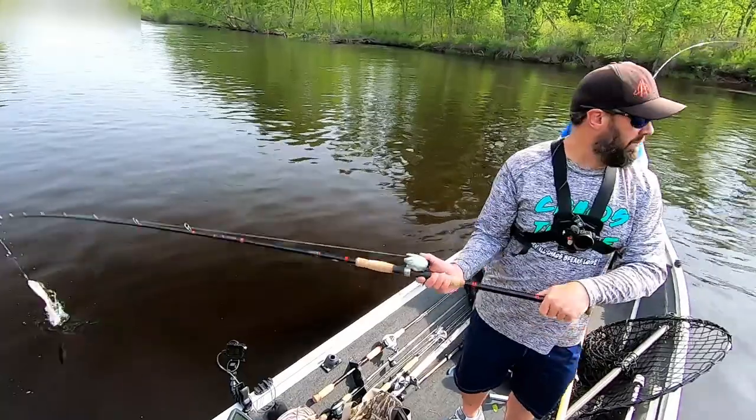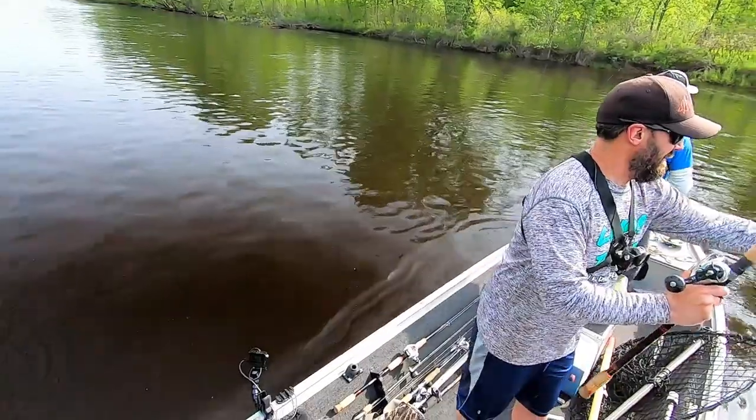But yeah, these little glide baits in small rivers are just a fantastic bait. In fact, my buddy Nate got a beautiful 42.5-inch on the Northern Wisconsin opener last year with this. Fish. Okay.